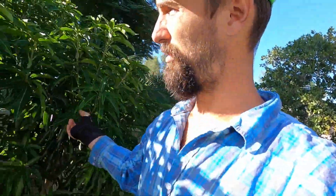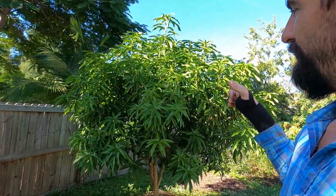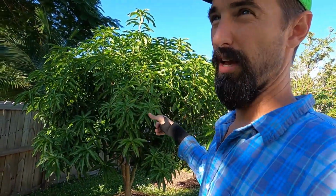There's another mango, Angie. I had a loquat tree that I took out. Glen mango looking really good. This had a really nice crop last year. It's a really good, kind of a classic, very productive, can't miss mango.